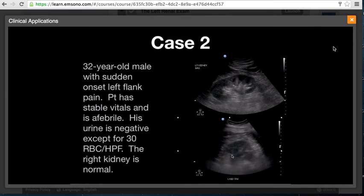You have some rib artifact over the top there, but you can see that there's some mild dilatation of the renal pelvis. Based on the fact that this patient had a normal right kidney, you can make the diagnosis of unilateral left hydronephrosis. With the presence of 30 RBCs, his young age, this fits an obstructive uropathy. So this was a patient that we treated as such. He had no sign of any infection or complicating issues. His pain and nausea were well controlled, and he was discharged home to follow up.